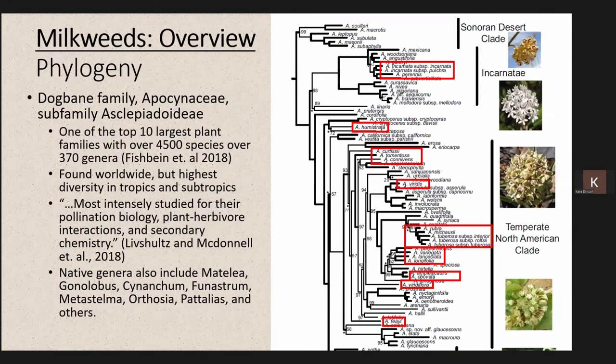So I'm not even gonna break down the image on the right, but when it comes to the taxonomy and phylogeny, milkweeds are found in the dogbane family, and they're in a subfamily called Asclepiadoideae. Apocynaceae is one of the top 10 largest plant families, and it's found pretty much worldwide, and the highest diversity is in the tropics and subtropics, and there's also an incredible array of morphological diversity. There are some trees, shrubs, vines, like woody vines. There's also a huge amount of succulent diversity that you can see in Apocynaceae too. A lot of them are super cool, but again, not what we're about today.